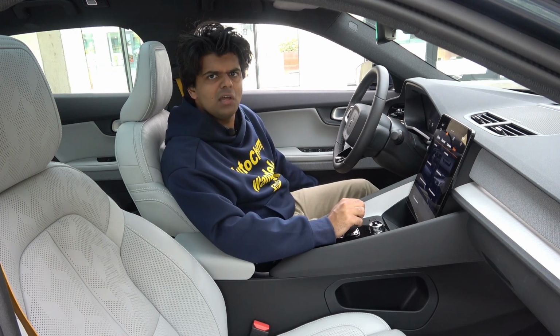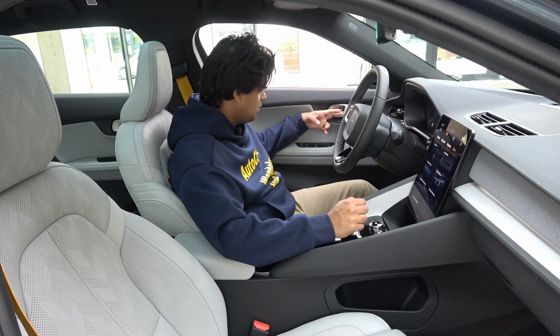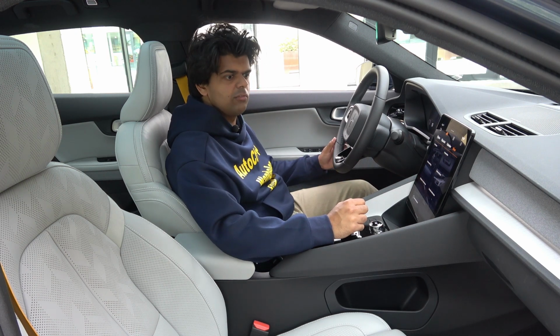For this segment, and given that this is Volvo related, these have to be one of the most questionable door bins I've ever seen. Yeah, this is very questionable. Small door bin that's very short and very narrow. It's like almost as if it's meant for a folder.